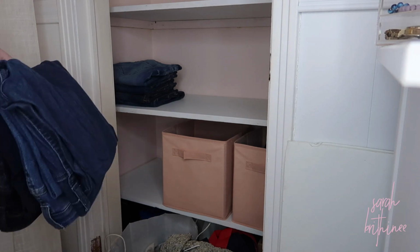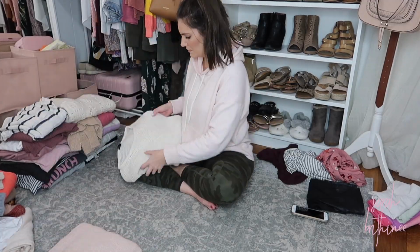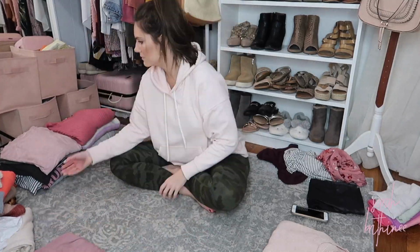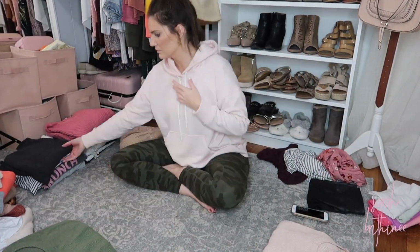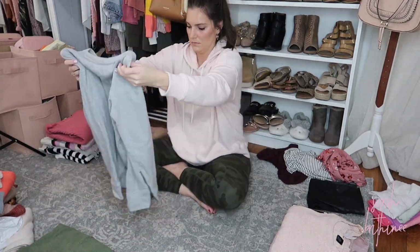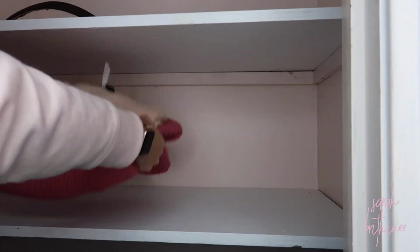One stack is skinnies, and then one stack is jeans that don't fit me right now but are going to fit me soon. And then I just wanted to fold all of my sweaters and make sure those were all uniform as well. And I'm folding them by style and then by color. And you can see I'm kind of going through the process of figuring out what way I wanted to organize them, just because it's hard to decide until you see it in the space. So I will kind of play around with it a little bit just to get it perfect.